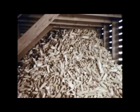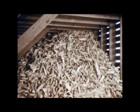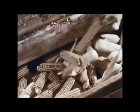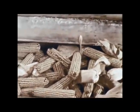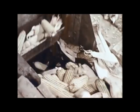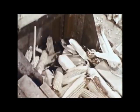A conveyor and an elevator carry the corn away from the wagon and into the corn crib. Altogether, Mr. Stone will store 1,700 tons of corn this year. But even that won't be enough to feed his livestock. He'll have to buy more from corn farmers who raise no livestock of their own.